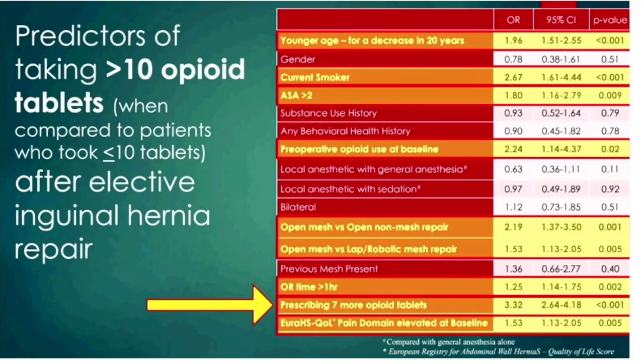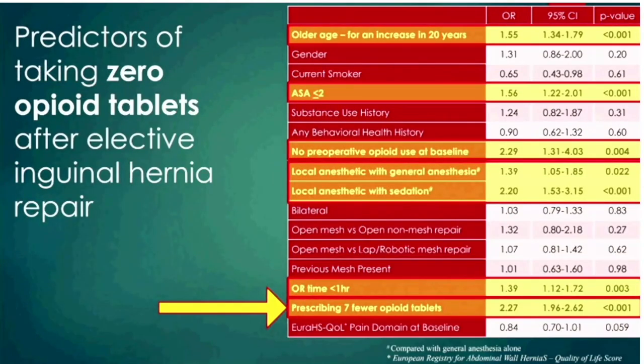So we wanted to see what were the factors that were influencing both our surgeons and our patients. And not surprisingly, we wanted to look at the predictors of what patients take more than 10 tablets. And it's the smokers, it's the sicker patients, it's the patient open versus lap. But if you look at the arrow, the biggest factor was surgeon prescribing. Okay, the biggest factor was our prescribing habits, not our patients. And the inverse was also true for the patients who didn't take any opioids. The less we prescribed, the less patients took.